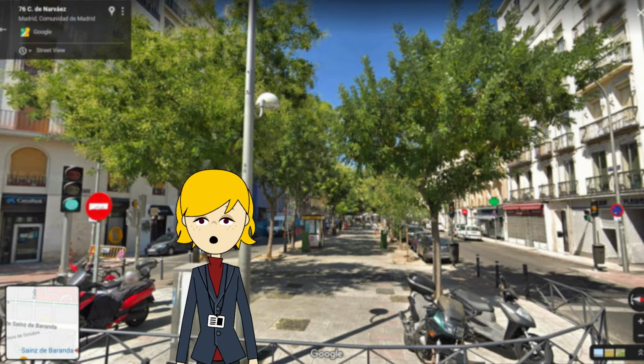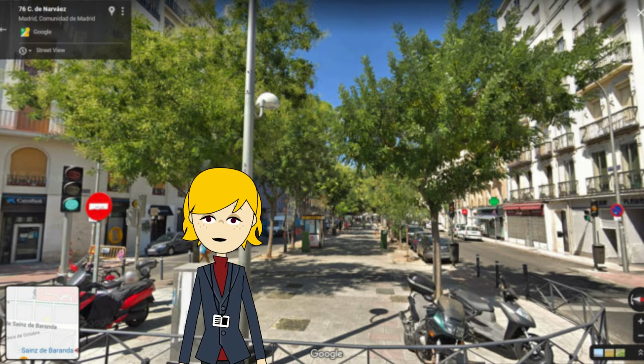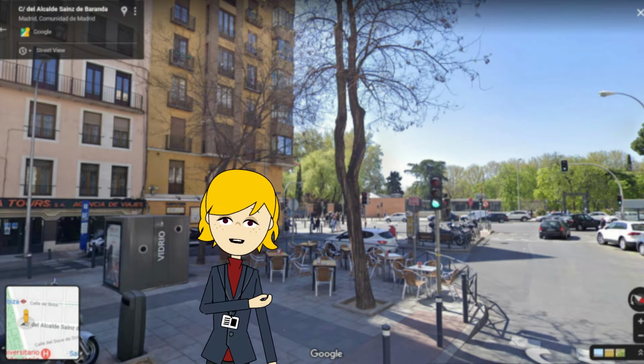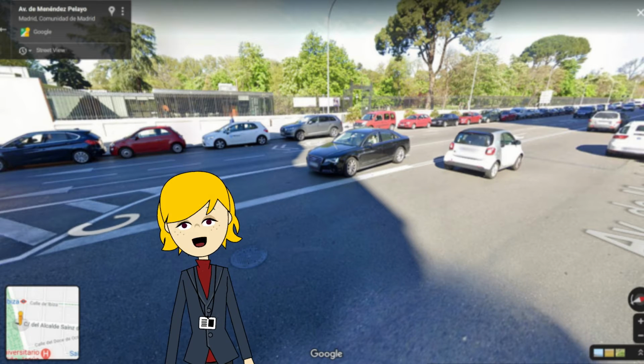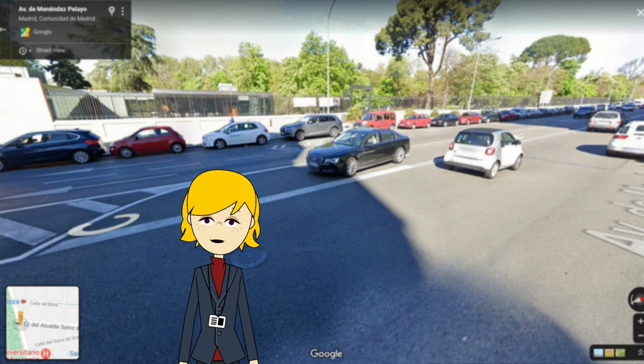A nice and quiet walk is to get to the Retiro Park through the Boulevard de Sáenz de Baranda, which is behind me. Along the walk there are terraces where you can sit down to have a beer or even eat. When we finish walking through Sáenz de Baranda we will find ourselves in front of the Retiro Park. We only need to cross the street to access one of its doors.